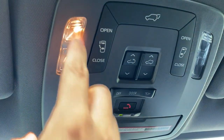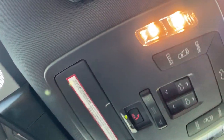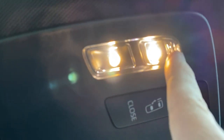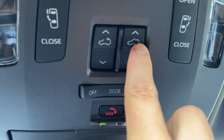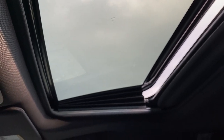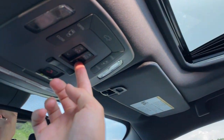For these lights, you just push this little wedge and you have these two bright lights, almost like an alien ship coming to take you into Toyota, or turn it off. And then I have the ventilation, so that's a little picture of the vent. If I push that, it opens up a little bit for vent. Of course, know your weather ahead of time or you're gonna be in for a wet surprise. And then I push this down to close it.